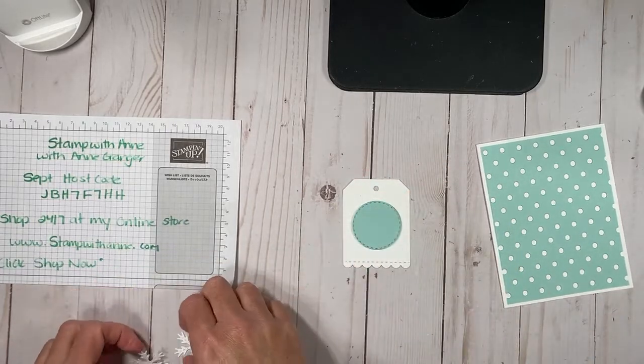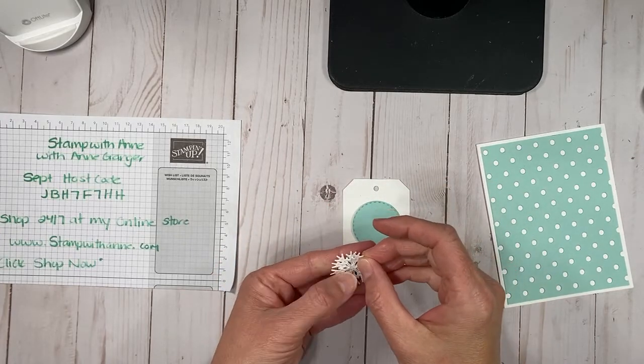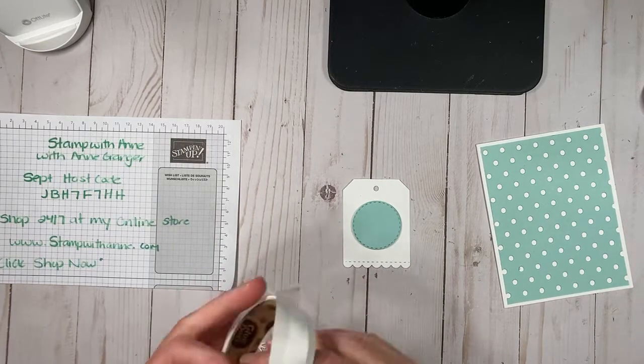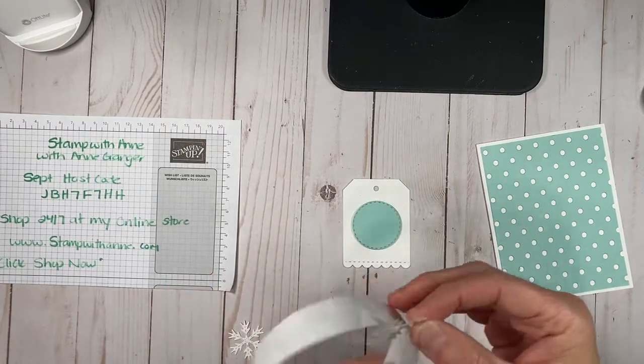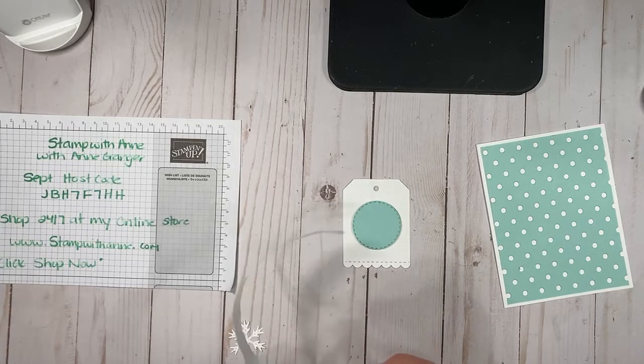We're using dimensionals. And I'm just going to put that, and just looking at my sample. And then what I did was I took the 2 snowflakes and I'm going to adhere them together to make more of a multiple snowflake. And I'm going to use a glue dot for that.